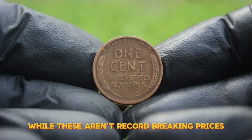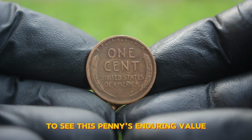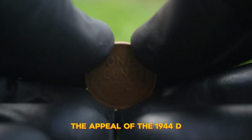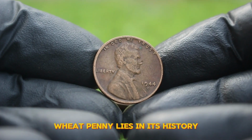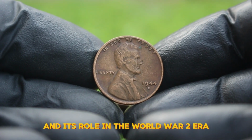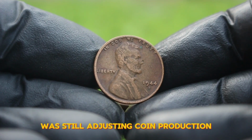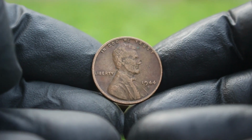While these aren't record-breaking prices, it's still impressive to see this penny's enduring value, even with its high mintage numbers. The appeal of the 1944 wheat penny lies in its history and its role in the World War II era, when the US was still adjusting coin production to conserve resources.